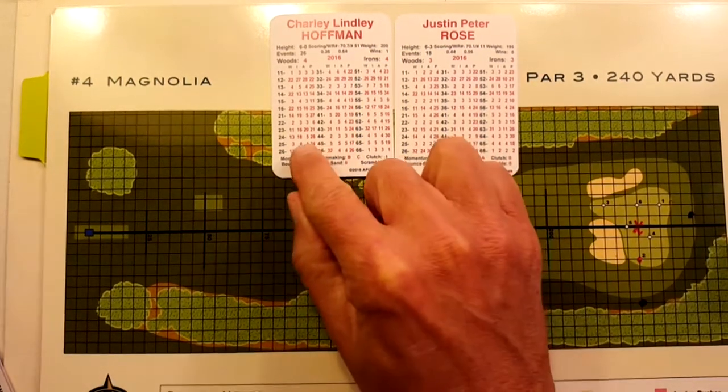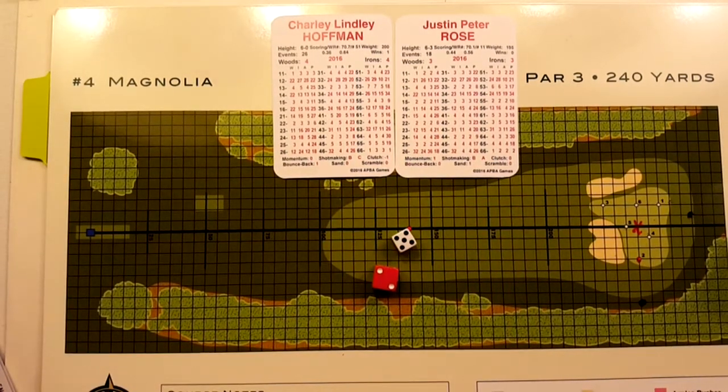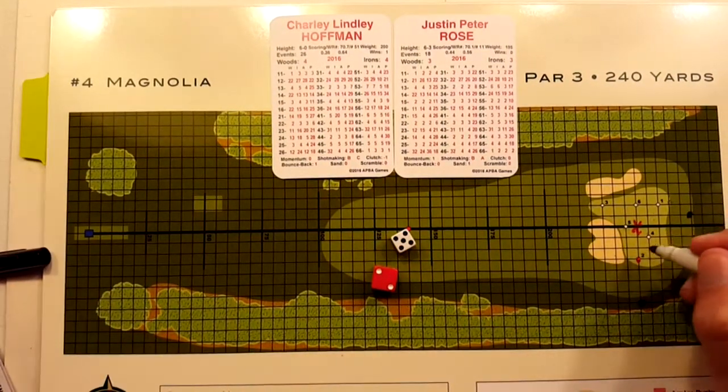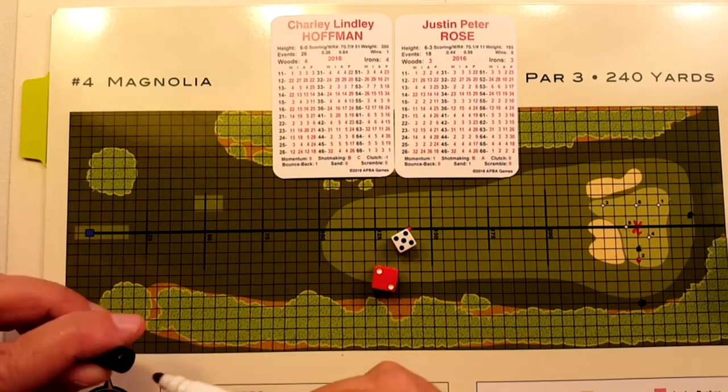25. 25 is a 4. So it goes 5 long. The result is 5 long of what he aimed. 20 is what he aimed. So it goes here. There's no left or right on it.